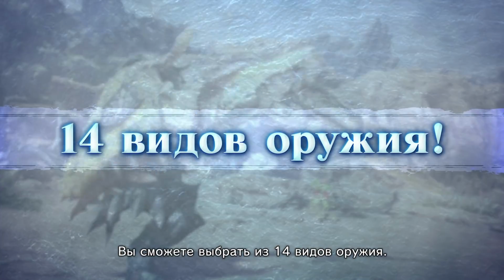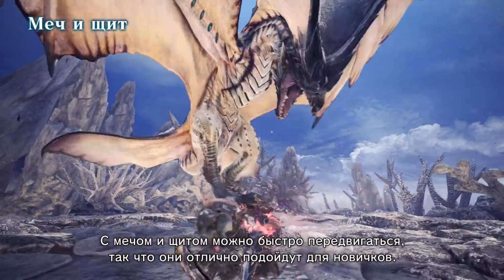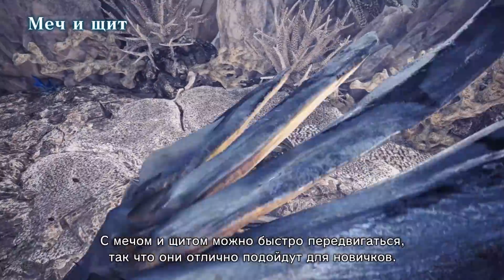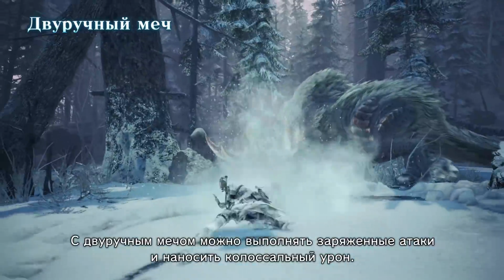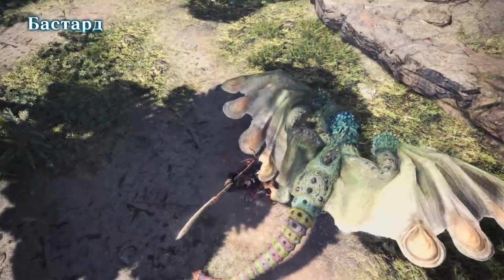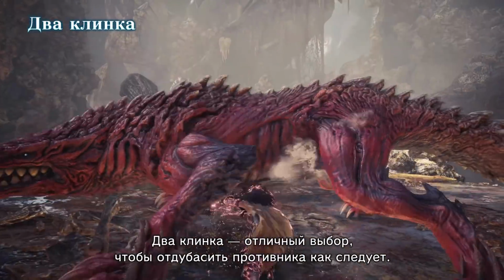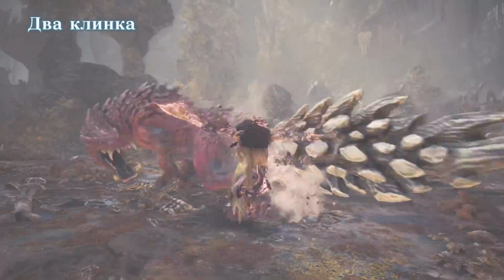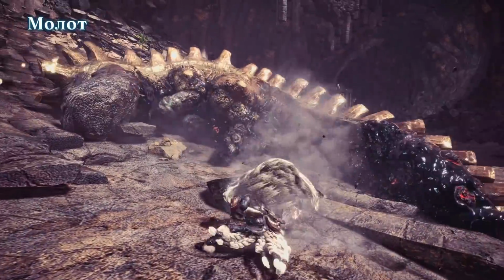There are 14 weapon types in total. The sword and shield allow for quick movement, making them very beginner-friendly. The greatsword lets you charge attacks for really heavy hits. The longsword powers up as you deal damage. The dual blades are great if you want to wail on your opponent. The hammer is ideal for stunning monsters.